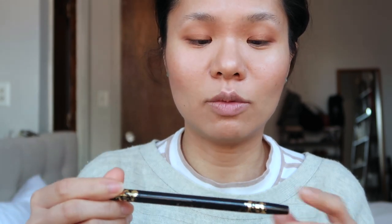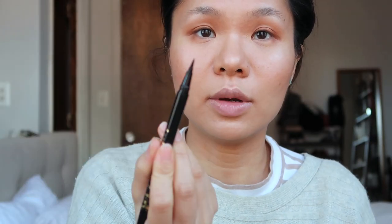This is the Tarteist double eyeliner. One end has a pencil like this, and then the other end has a liquid nib. I do really like this formula. It goes on really black and it's really pigmented. I'm talking about the liquid end. But I don't think the staying power, for whatever reason, is as nice as the Stila one. Maybe it's just my eyes.